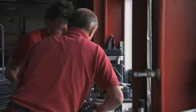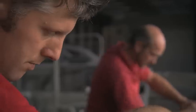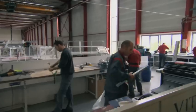Next step is that we will put the engine on board. The delivery is complete with all the options that we requested, so we can hoist her on board, put her in the engine room, and it's actually plug and play to the rest of the system. So it's an easy job.